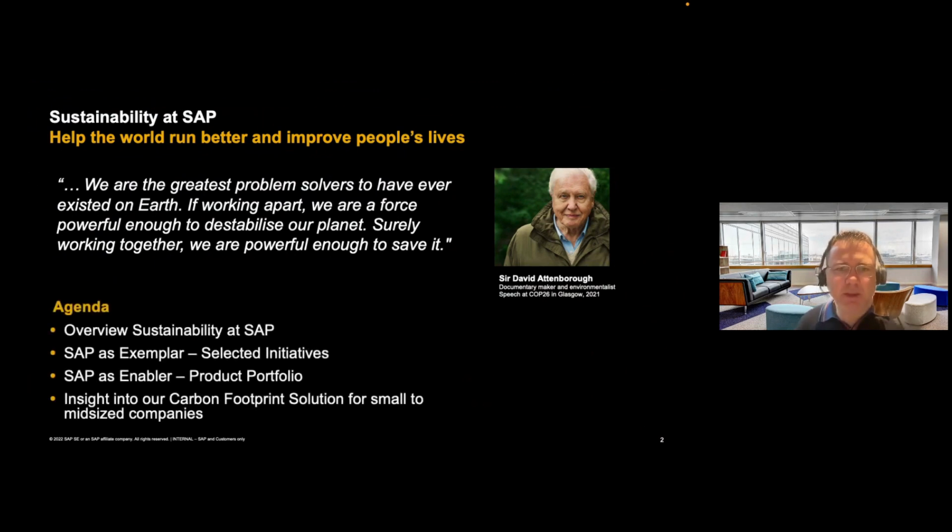In terms of what we're going to cover today, we're going to give you an idea of what we're doing from an SAP standpoint on sustainability. Where does that sit within the whole business itself? How do we be an example to companies and businesses and partners across the world? So we'll cover what we're doing from that point of view, how we can enable customers going forward in our product portfolio. So what does that mean? What does it look like? And specifically hone in and target on our carbon footprint solution, which is for small to mid-sized businesses, give you a really good insight into that and the objective of the solution itself.